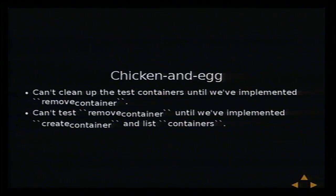Another problem I encountered, and which we always encounter when we're doing this sort of stuff, is that you want to start from the very start. If you're running the tests against a real Docker client, you need a way of cleaning up the containers that you've created after the tests have completed. And to do that, if your aim is to only use the public APIs, you have to implement a remove container method. But you can't test the remove container method until you've got a way of listing and creating containers. So again, you have to be practical about this and implement the features in sensible chunks.